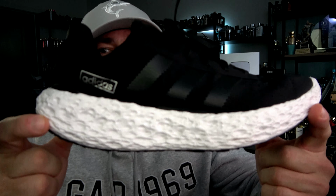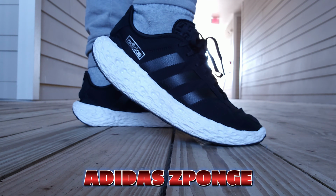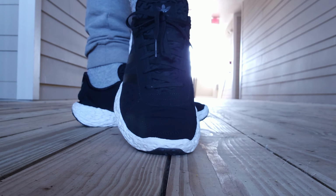Highly underappreciated from Adidas, we've got the Adidas Zponge. So not the biggest number of colors. I do have all but like 1 colorway of these. I think I have like 6 different color pairs. So there's plenty of spring in the step with their sponge foam.